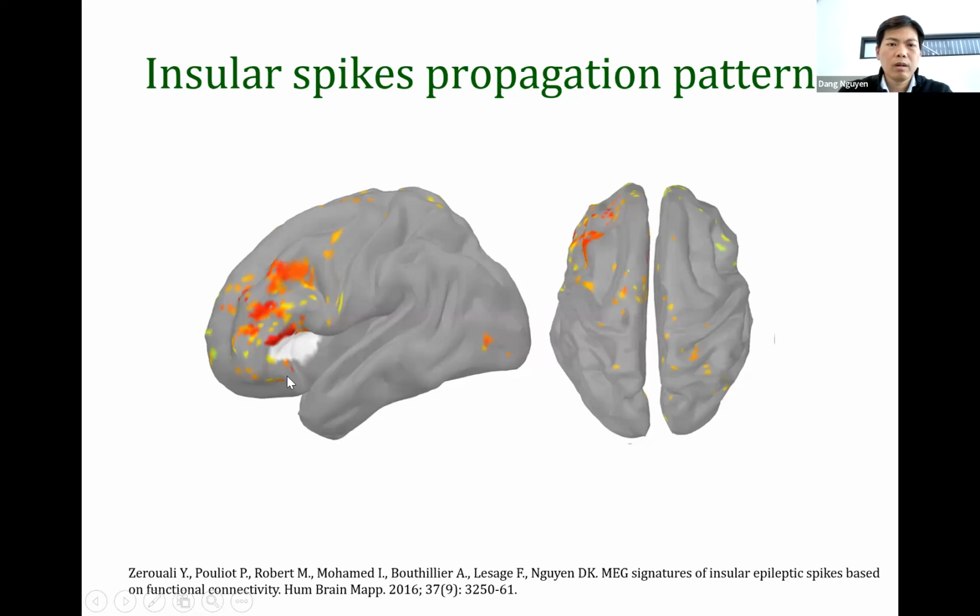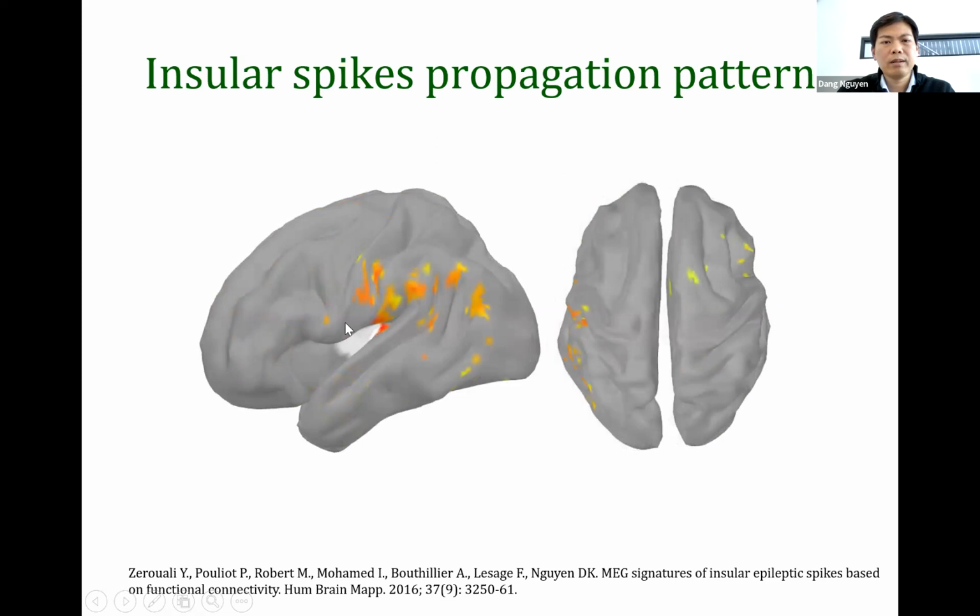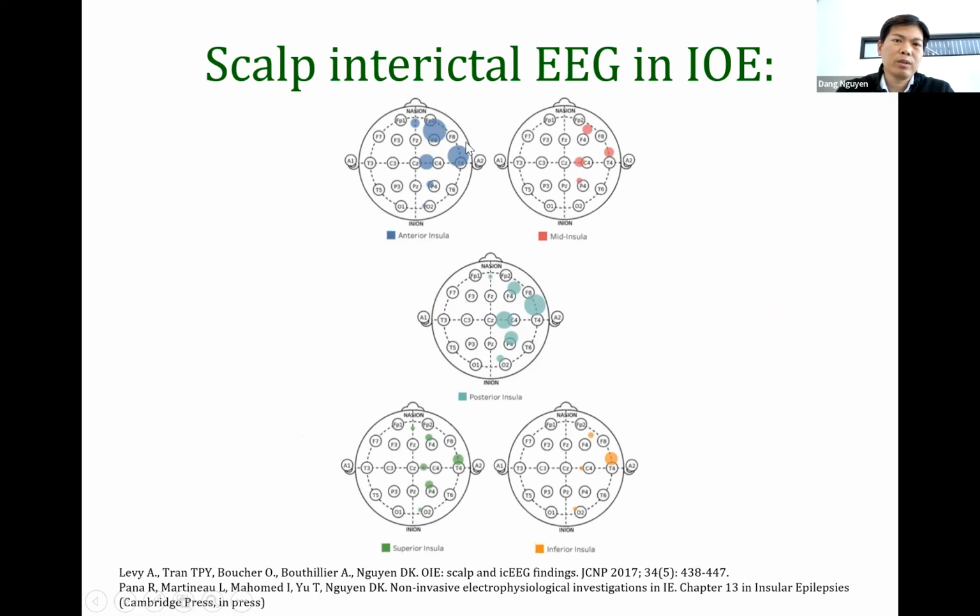Insular spikes coming from the anterior inferior portion of the insula would mainly project to the anterior temporal lobe. And insular spikes coming from the posterior insula would mainly project to central areas and posterior temporal areas. So that explains well what we see on scalp EEG when you analyze patients with insular epilepsy.